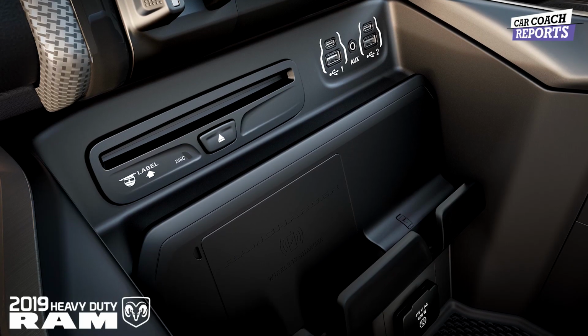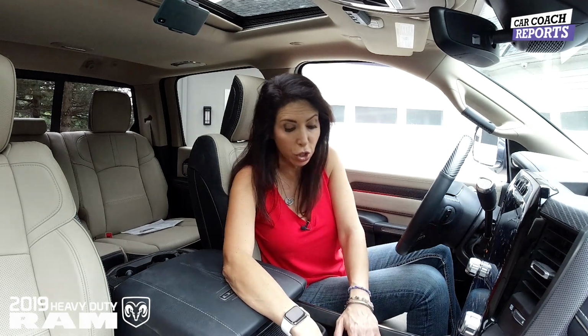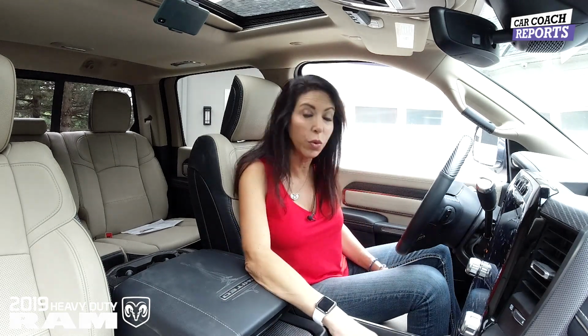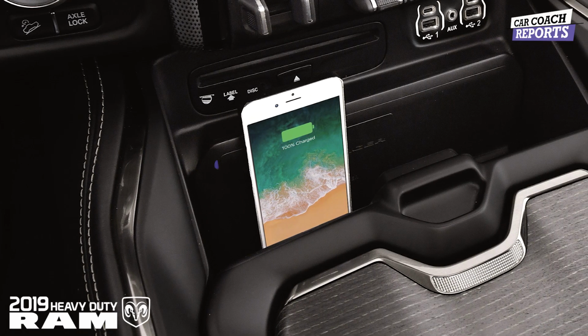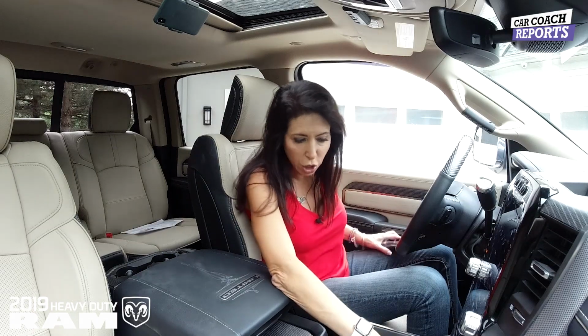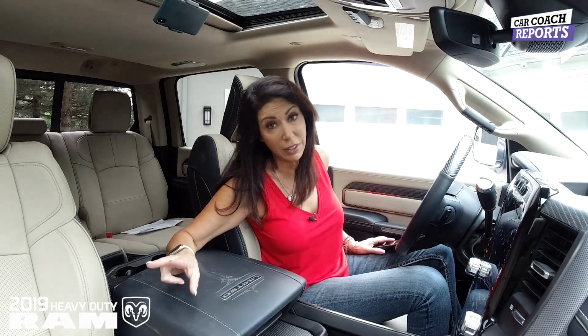Once you compact this center console back here, you've got more room for storage. You've got a regular alternating current outlet. You've got wireless charging, which is fabulous. Just take your phone, put it on here, it'll charge, plus there's a spot to hold your phone if that's all you want. In addition, more places to put things. USB-C connections, 2 of them, regular USB, 2 of them. Talk about connectivity.